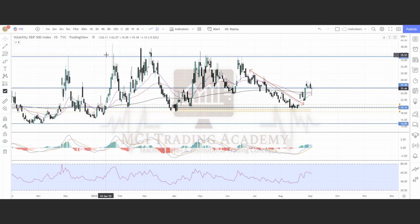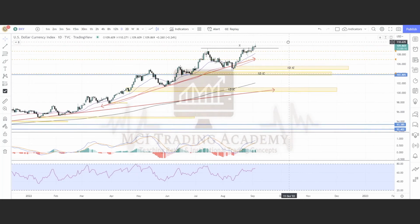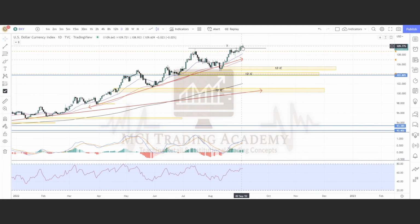Now, one thing that puts a lot of pressure on the stock market is the DXY, the dollar index. As you can see, guys, we've been right with this, saying that we're seeing higher highs for the US dollar, and that's pretty much what happened last week. The US dollar cleared the liquidity above, and now it's just around 110, 109.8, 110.